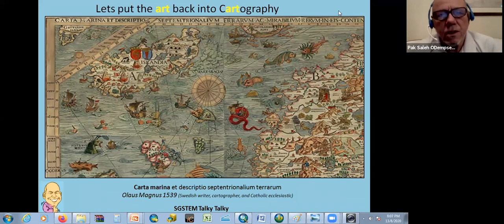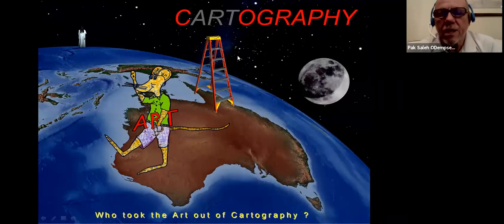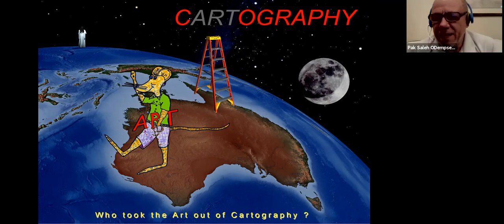The converse to that, of course, is who took the art out of cartography. And some rat came along and grabbed the ART out of cartography and left us with cography. So there are many cographers producing lacklustre maps out there, and there's a reason for it.